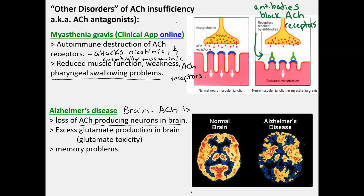In the brain, acetylcholine is always stimulatory. I had that on my chart. So it's stimulating activity in your brain. If you lose the neurons that make that acetylcholine, your brain's losing stimulation, and anything in your body that goes without being stimulated eventually atrophies. So here we have a positron emission scan of the brain, and all the bright orange, yellow areas are metabolically active areas of the brain.